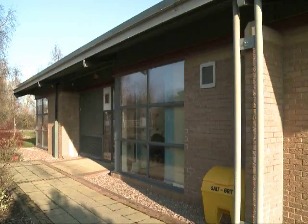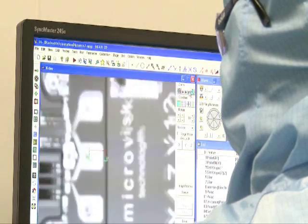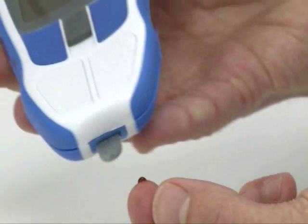Microvisk, soon to celebrate the global launch of its first application in medical technology. A life-saving application, a global opportunity. Everything tells us that we've got the product right, we know that the marketplace is there. I can't wait to bring this product to the US market.